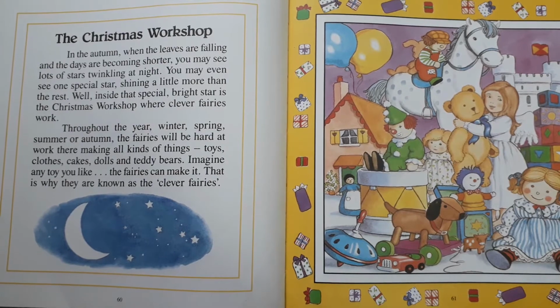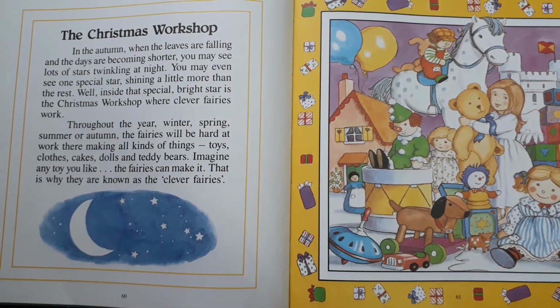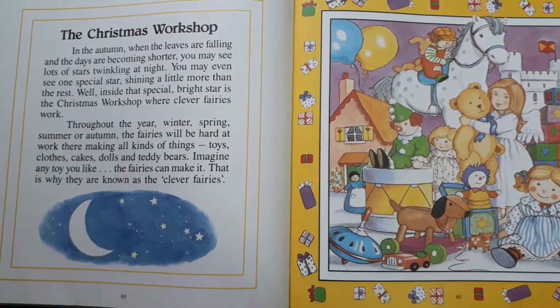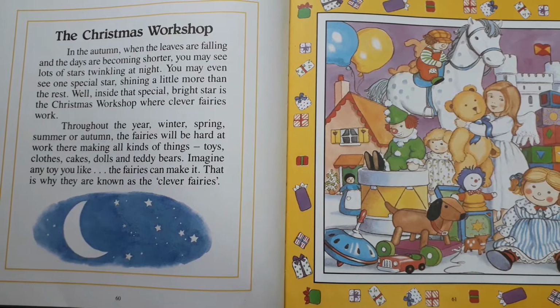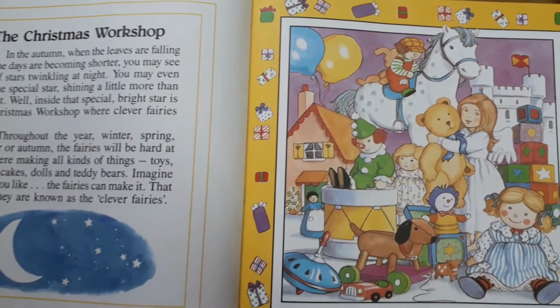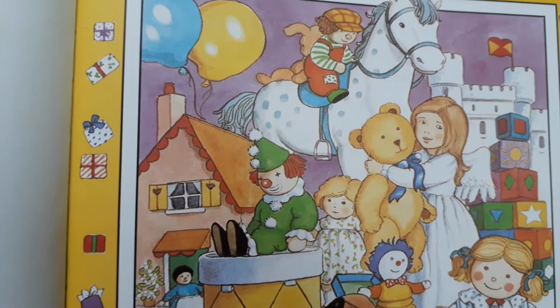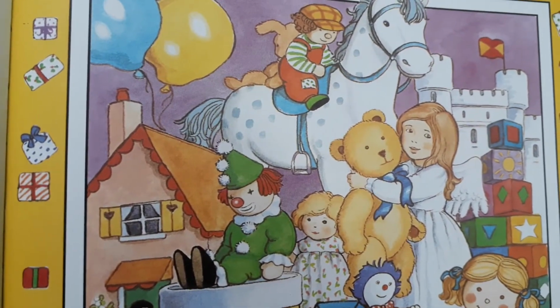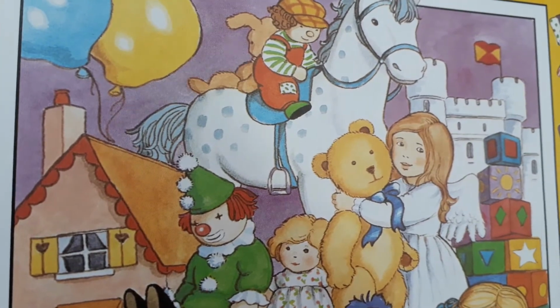Throughout the year, winter, spring, summer or autumn, the fairies will be hard at work making all kinds of things. Toys, clothes, cakes, dolls and teddy bears. Imagine any toy you like. The fairies can make it. That is why they are known as clever fairies.